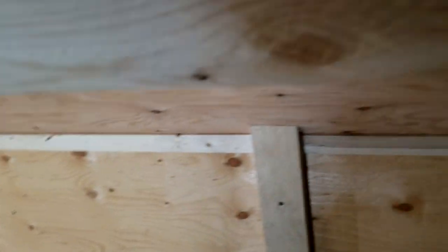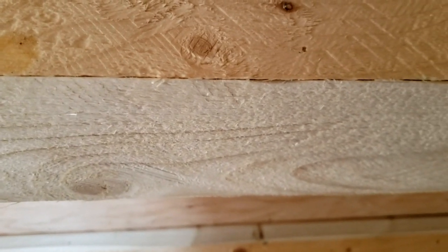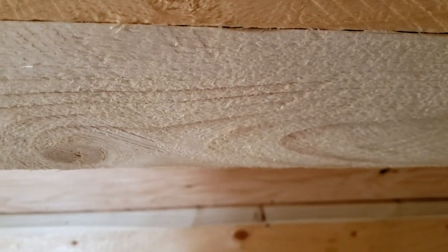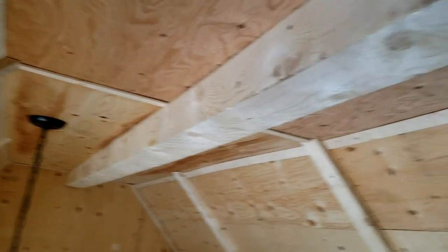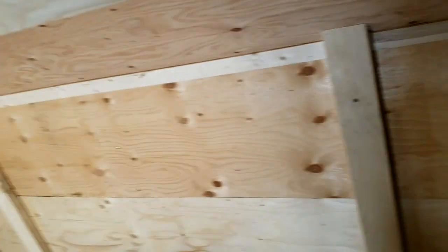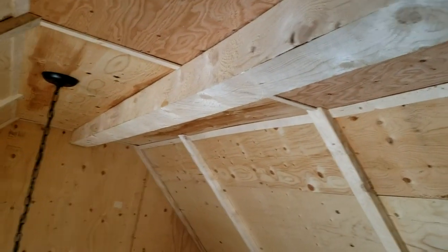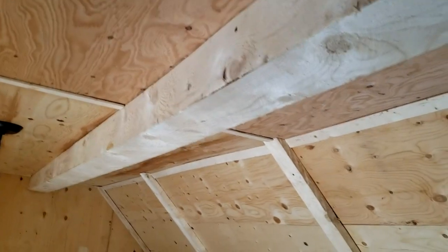This here was originally supposed to be a 6x6, sorry. But we tried lifting it up, and like, remember, this is 24 feet long. There is no way we could do it. So we made one. And the inside of this is actually hollow. It was just another thing that Dad and I came up with.